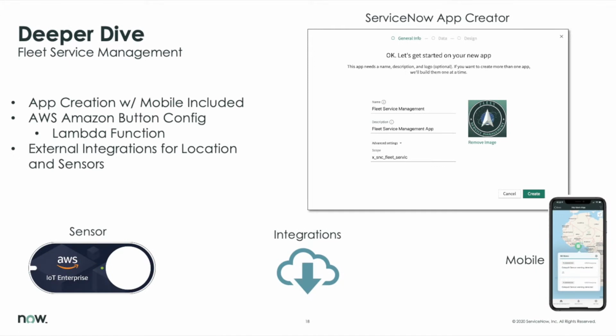All right, let's dive right in. So we're going to cover a few things to make this experience happen. We'll start with the guided app creator on the ServiceNow platform. We'll build a mobile interface. We'll also configure our AWS button to act as our sensor, and then we'll end on our external integrations for our location data.